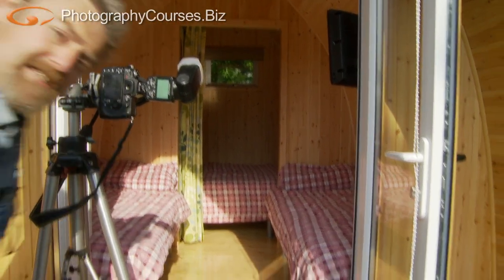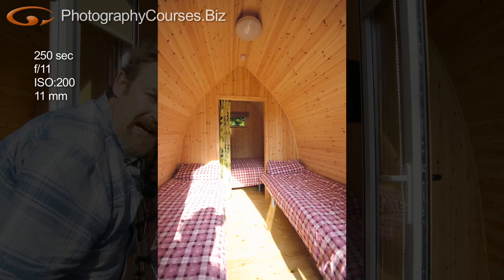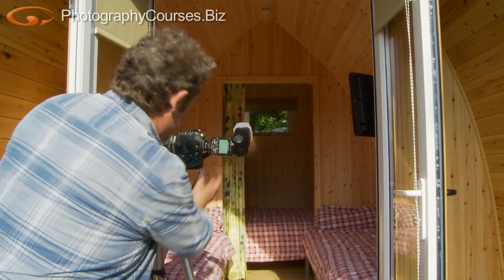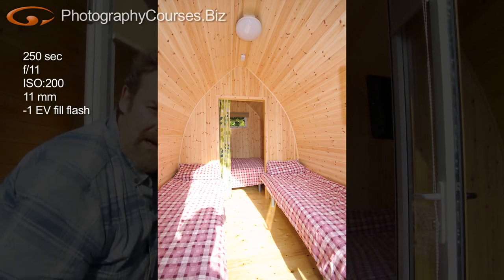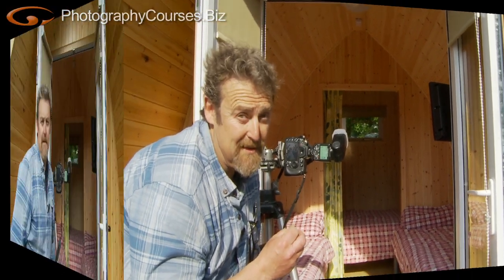Let me show you. If I just take a quick picture of that, it looks like that. Well, that's hopeless, isn't it? Now I could put some fill-in flash in. Let me just show you what happens if I try that. It will reduce it, but it's not going to cure it. So we're going to have to wait until the sun goes in behind a cloud.